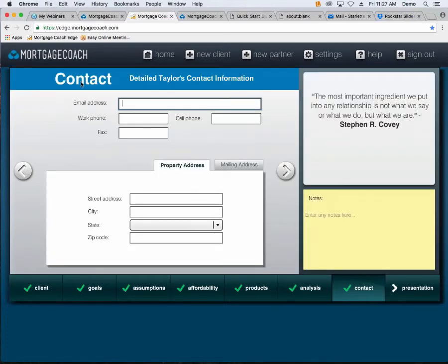You're now at the contact information area. You can definitely bypass this. But if you want the address to be shown on your presentation, you have to add in an address here. And it will be shown on the actual presentation. So I'll just pop in an address here.